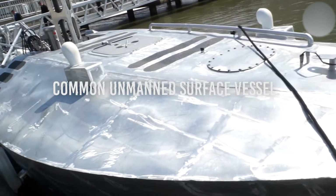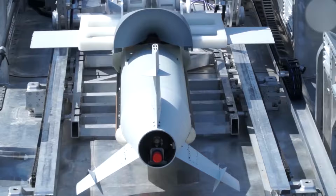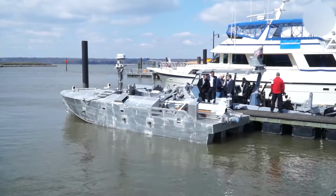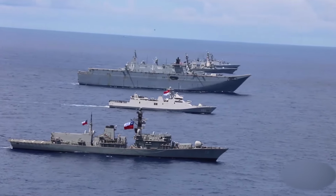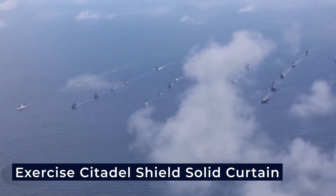Common Unmanned Surface Vessel. The Common Unmanned Surface Vehicle, CUSV, is a highly advanced sea drone technology that offers tremendous potential for maritime operations. In 2020, the CUSV underwent an extensive demonstration of its capabilities during Exercise Citadel Shield Solid Curtain.